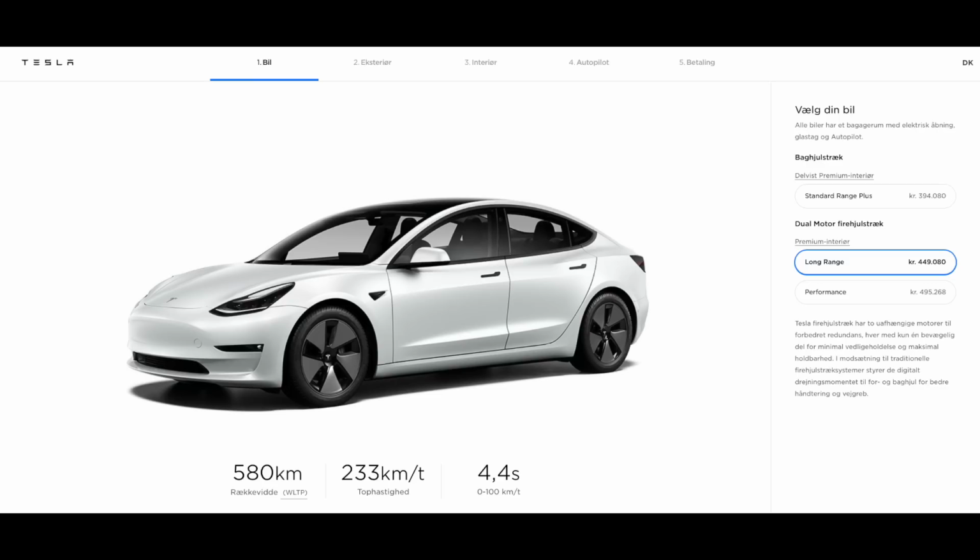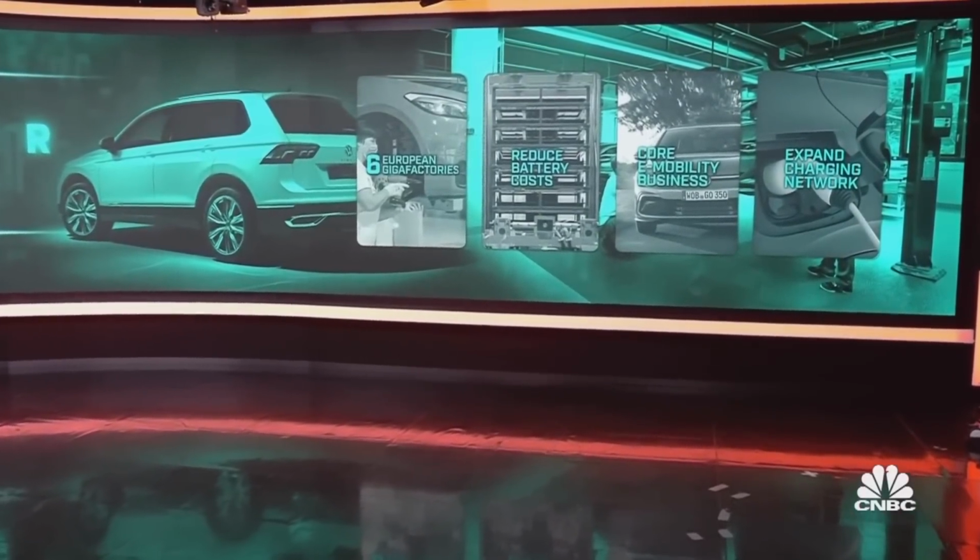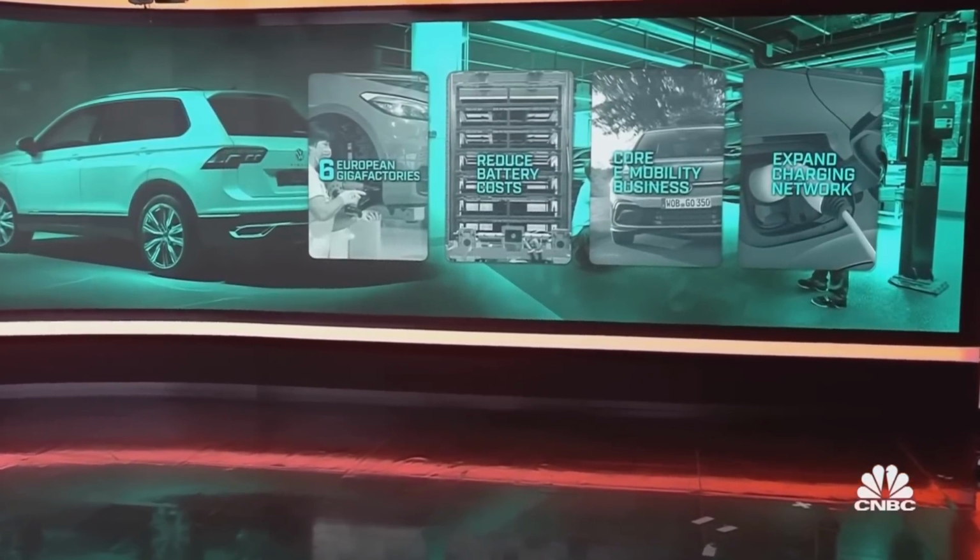But hey, it's not only me, the Tesla fanboy, that thinks that Tesla is ahead. Even CEO Herbert Diess just said in an interview that Tesla is the leader in EVs right now, but they hope and believe they can catch up. And Tesla for sure is in the lead in some aspects, but we are not so far behind and we are gaining momentum.